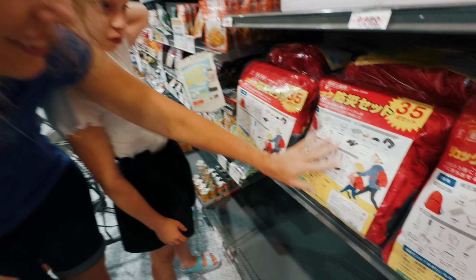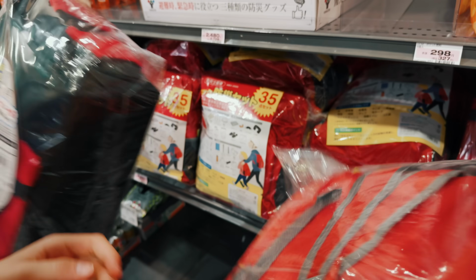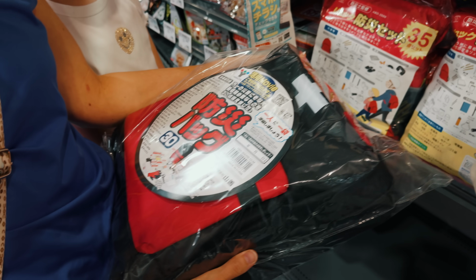How many people is this for? I thought it was like 2, 3. Check this out. Oh, it's light. It's probably for 1 person. Or maybe it's for 2. What about this one? Oh, there's a bigger one. It's like a backpack. Oh, this is a first aid kit, I think.